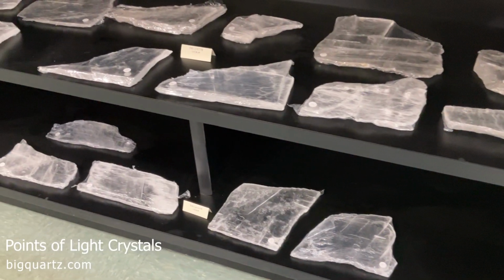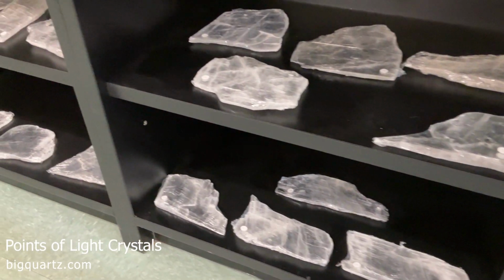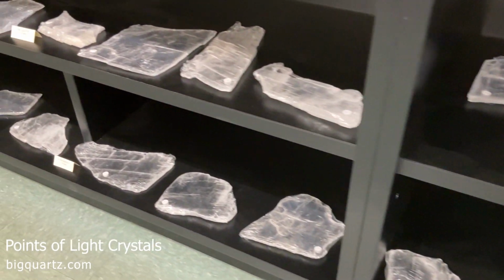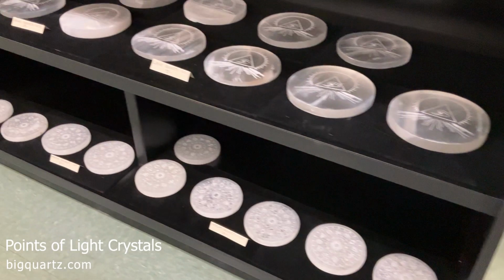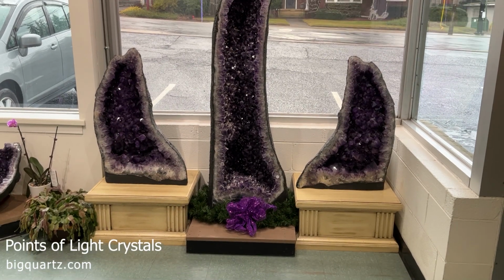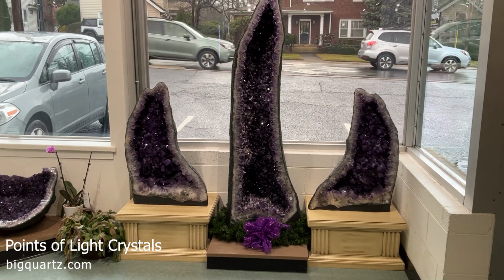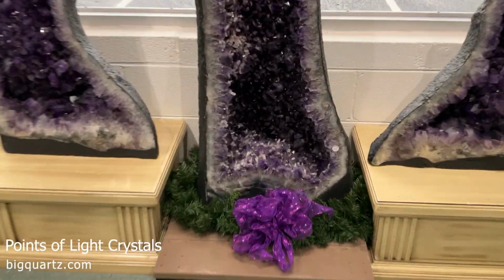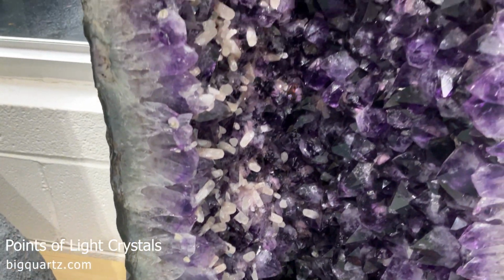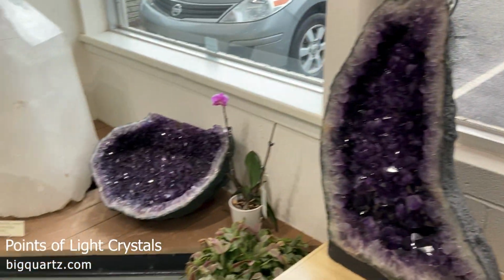We have a lot of raw selenite from Utah. These are slabs. People like to lay them down and do crystal grids on them or clear other stones. We also have some selenite shapes. We currently have 3 amethyst cathedrals. The ones on the outside are sometimes referred to as angel wings because they're a matching pair. The center one is nice, naturally dark purple, and has lots of little calcites growing with it. So you can see the white calcite growing with the amethyst. This corner, nice geode.